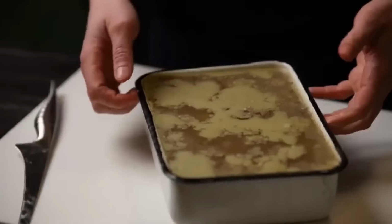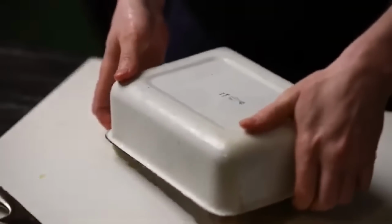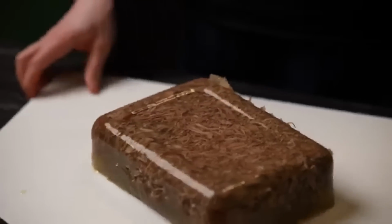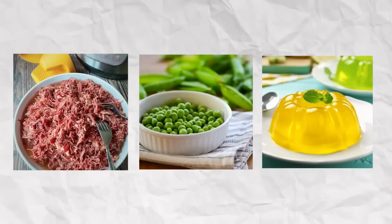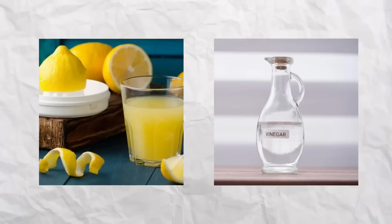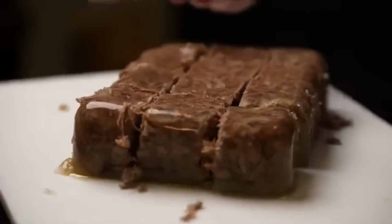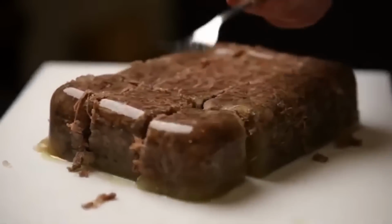However, some people in the South decided to spice things up a bit by remixing the recipe according to their likes. One such recipe included canned corned beef, canned peas, gelatin, lemon juice, and vinegar. We wouldn't consider pairing these ingredients today, but it was a lifesaver for those who had to make it through the hard times.